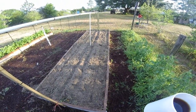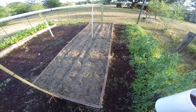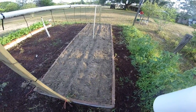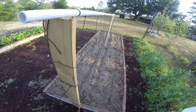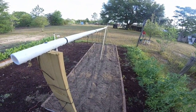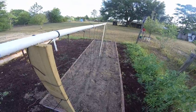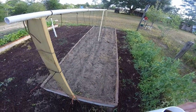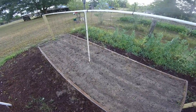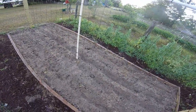Now this front bed, I finally got my cucumber trellis put up. Cucumbers planted on both sides, which all it is a couple of pieces of 1x4 and some scrap PVC pipe and an old piece of fence wire. That string in the center there just to keep the wind from blowing it over.